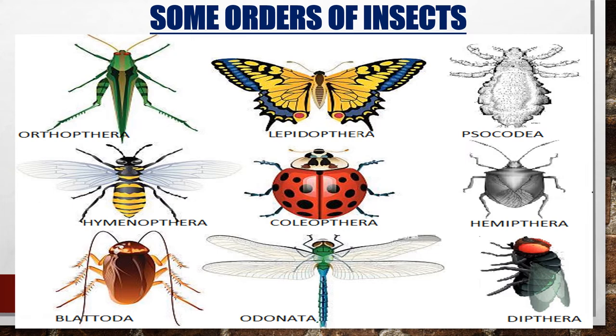And then the Psocodea, these are the lice family. Yes, the lice. These are on humans, you find them, and on many animals, especially on the farm, we have a lot of these.